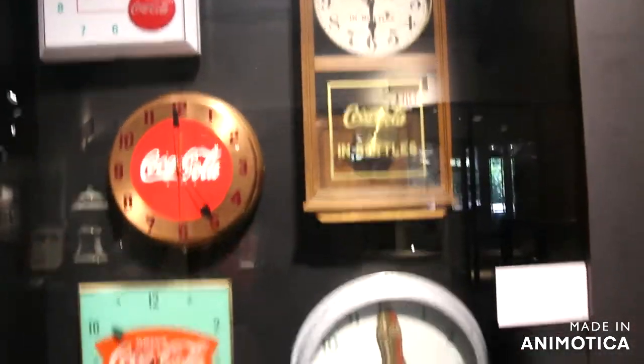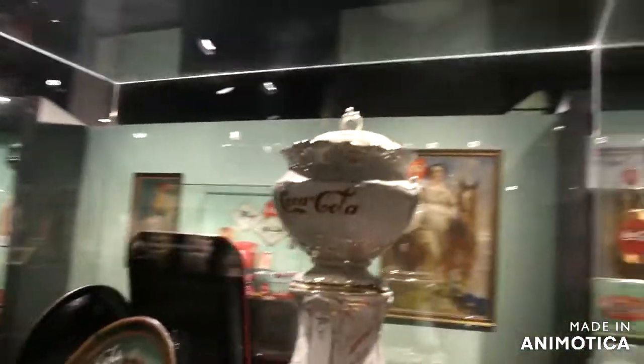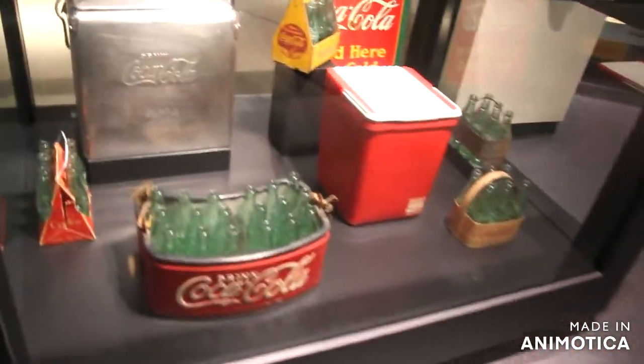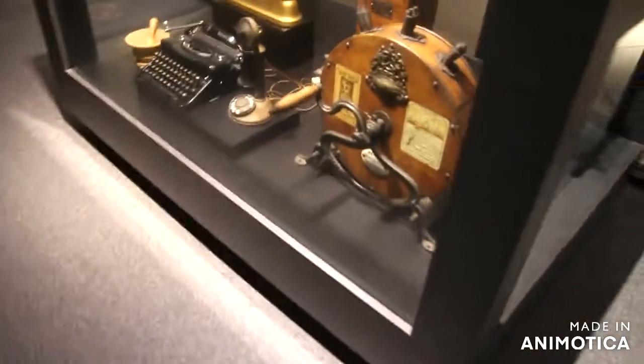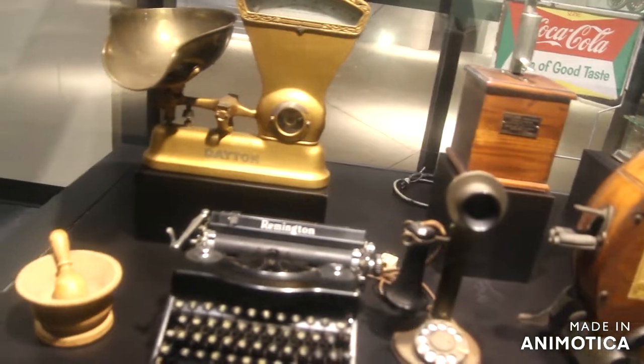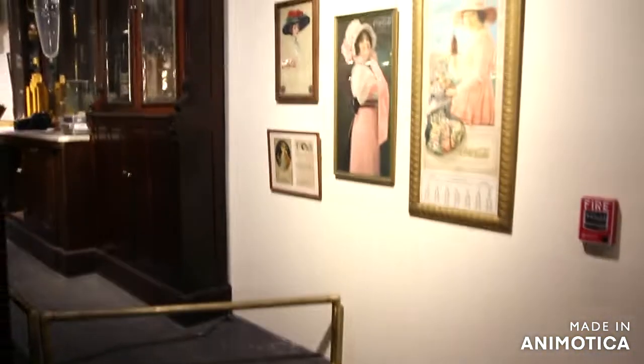The clocks. We also have refreshing and ongoing Coca-Cola. Like, oh man, that's ceramic. So, as we circle around, I don't want to show you that yet. So I have to show you the floor. Oh, that's for film. It's a Remington typewriter. A scale. Now we can go up.